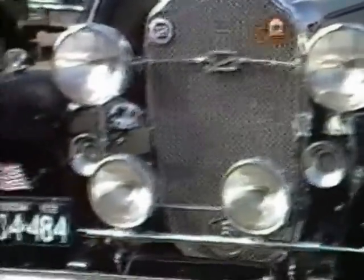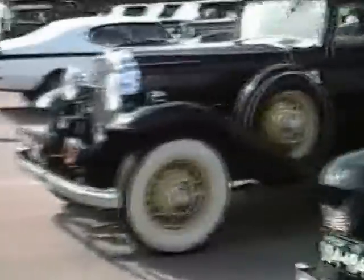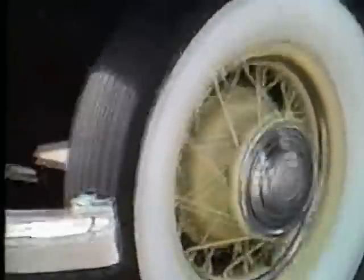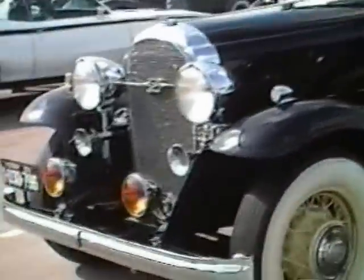Really a lot of chrome. 1932 model. Love those antique license plates. It's got a spotlight on it, and beautiful white wall tires. Now here's an interesting treatment on the spokes with the yellow paint. Another four-door sedan. Beautifully restored.